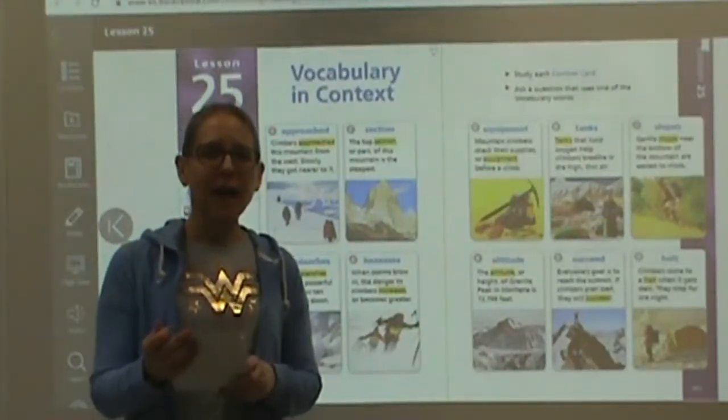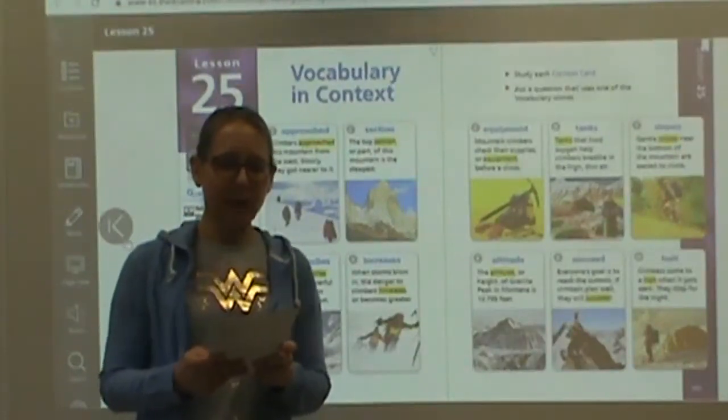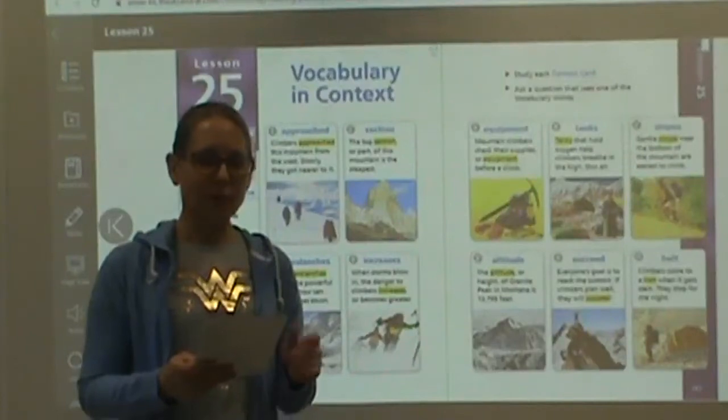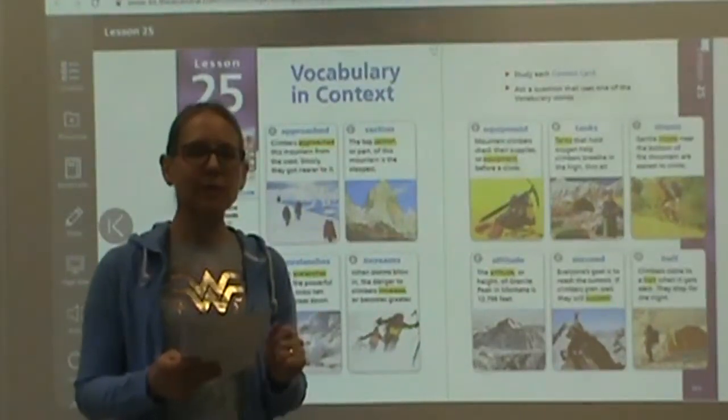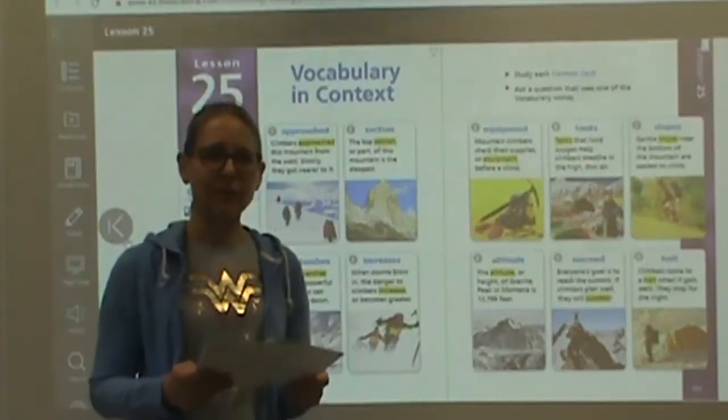Number 3, avalanches. When avalanches occur, the powerful sliding snow can knock trees down. Right there in the sentence it says, powerful sliding snow. That is what, in fact, an avalanche is.